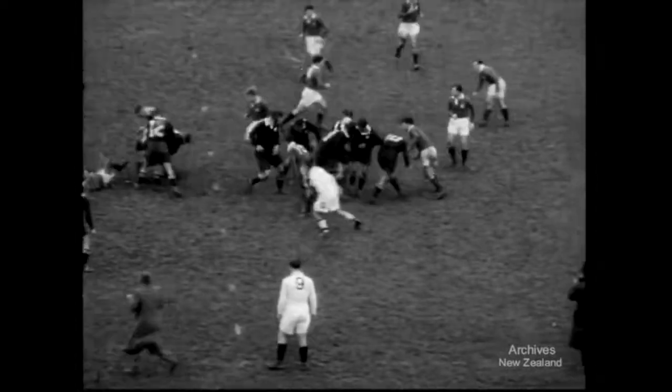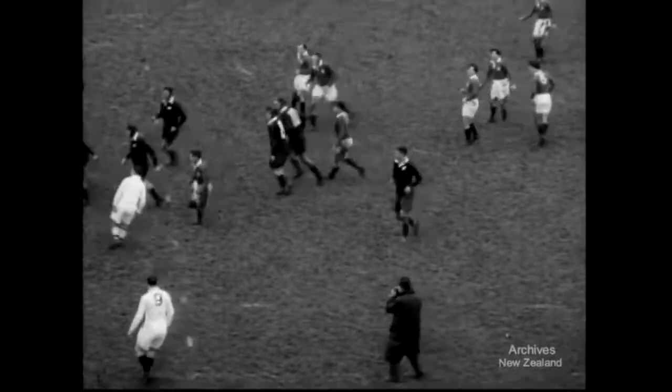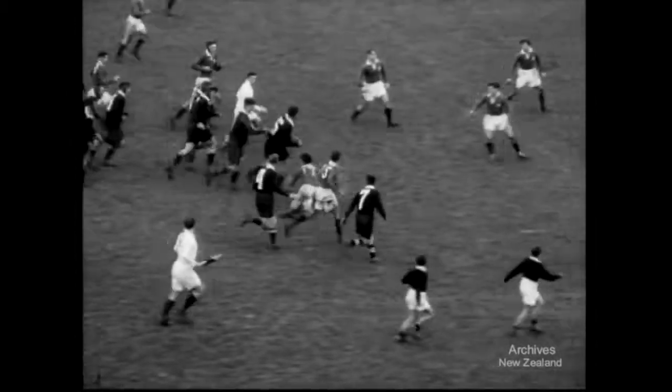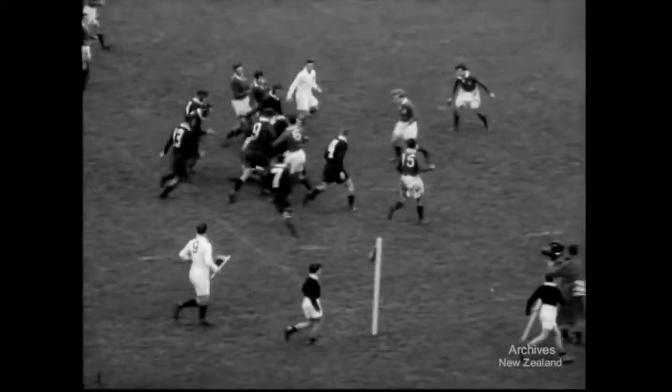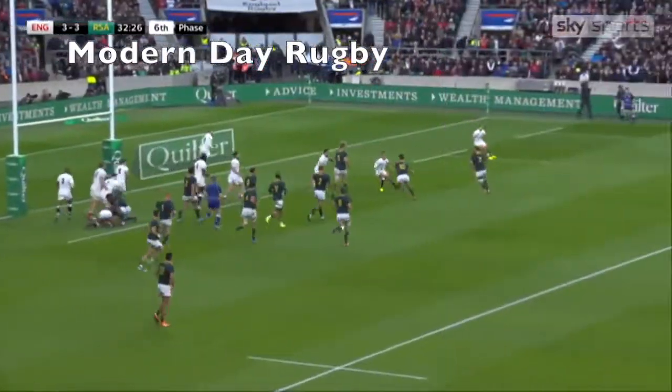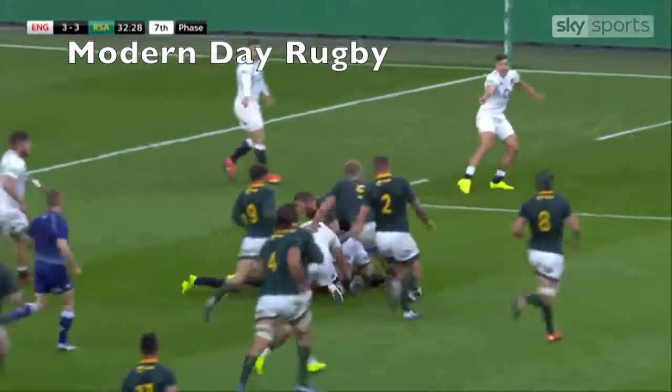As you can see, in the early years, rugby was an unorganised sport where the tackle had little to no rules except to stop the opponent with the ball. As time went on, the rules and laws of rugby changed to improve the organisation, the flow of the game and the health and safety of the players, to reduce the amount of injuries, especially concussion.